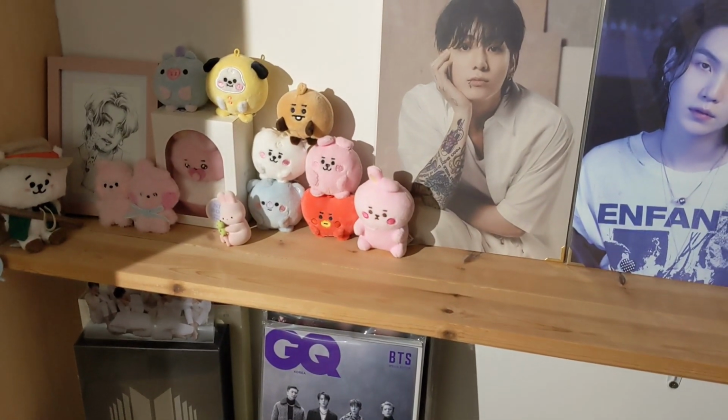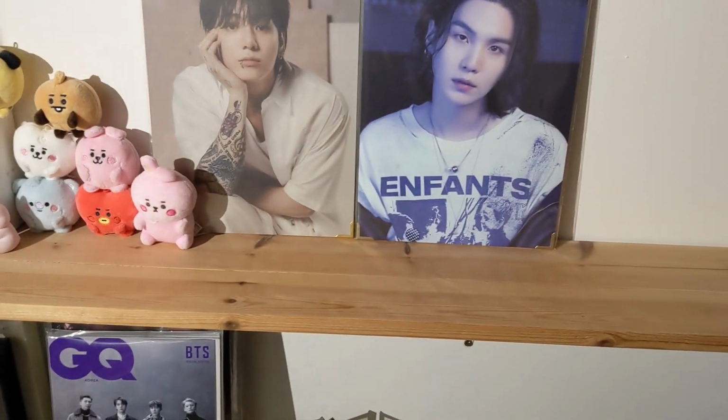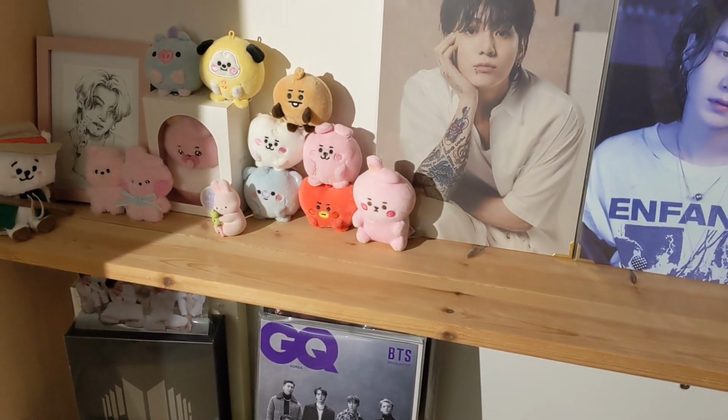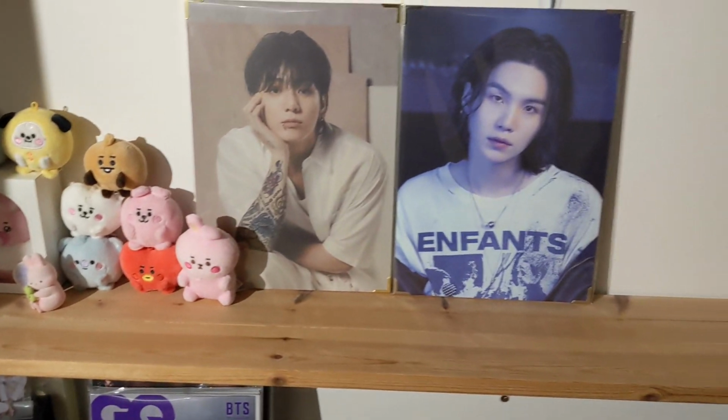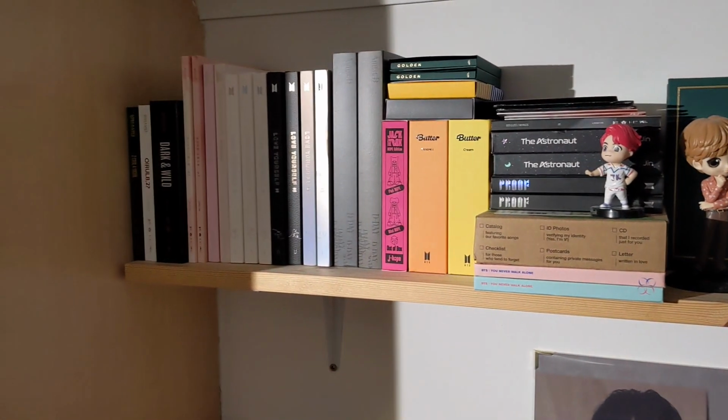It's just I don't like it for my room personally, and that's absolutely fine. I do love watching other people's videos that have that kind of vibe, because I just like seeing what people come up with. But yeah, that's my shelves basically.